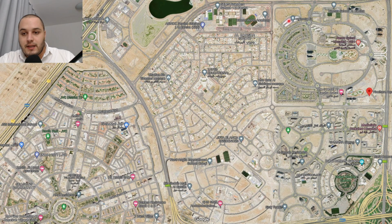Now, this area right here is the Dubai Science Park. As you can see, it is a neighboring area with Arjan, which is right here below it. And on the left, as you can see again, recognizable Jumeirah Village Circle is right there. Then upper we have part of Al Barsha and so forth. But for now, we'll focus on these parts, right? The position of the plot again, as you can see, is just next to Arjan, which is very good for a couple of different reasons.